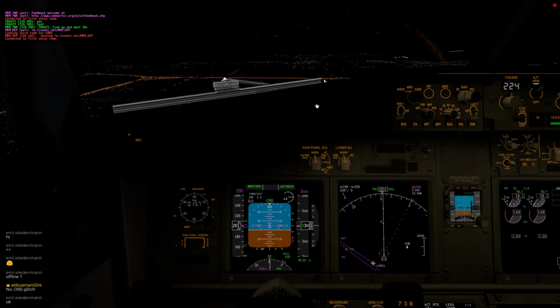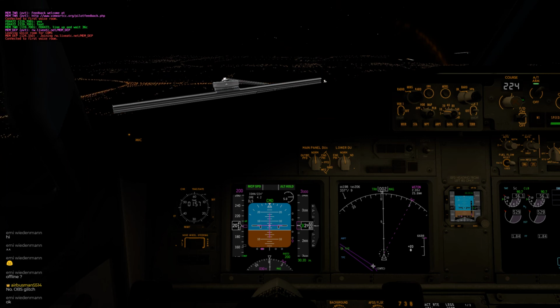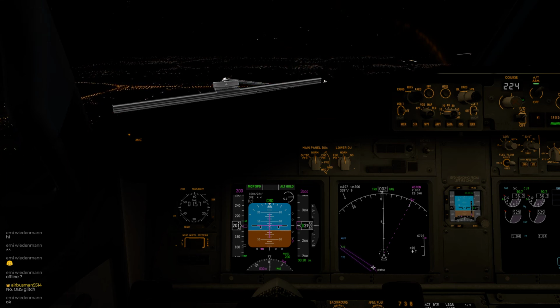Memphis departure, American 2268, 3000, runway 35 left. American 2268, Memphis, radar contact, climb and maintain 5,000, left heading 270. 5,000, left heading 270, American 2268.